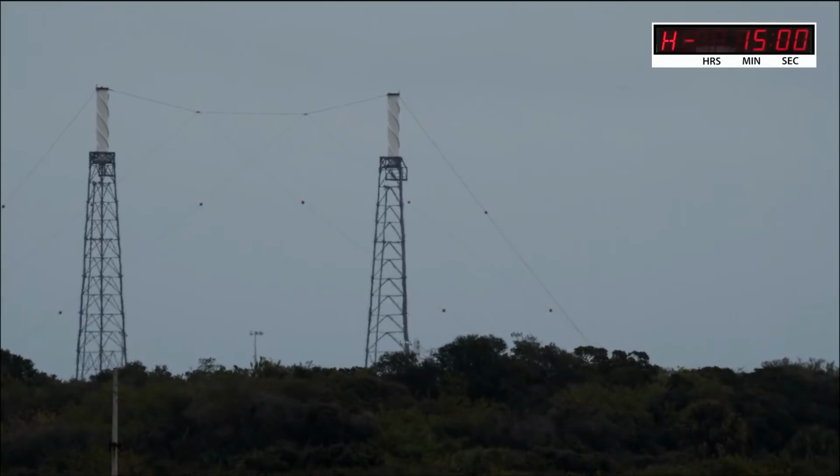The launch has not been scrubbed for the day yet, and there's still a chance that liftoff of Astra's Rocket 3.3 vehicle could occur before the closure of today's window at 4 p.m. Eastern Standard Time. So we'll bring you further updates throughout the afternoon as we receive them. Again, you're looking at a live view of Astra's launch vehicle on Pad 46 at Cape Canaveral Space Force Station in Florida.